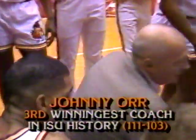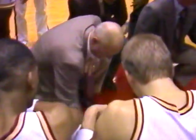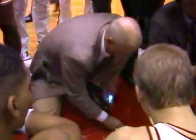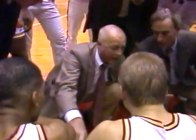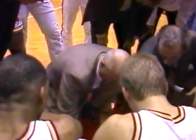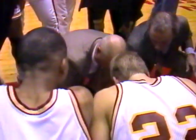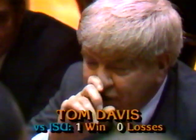Let's see if we can hear Johnny Orr. I don't know if we'll be able to. The play, you'll take a look at it. It's a spot through. He's got to move. Listen to Tom Davis now. We are 8.1 seconds away from overtime.